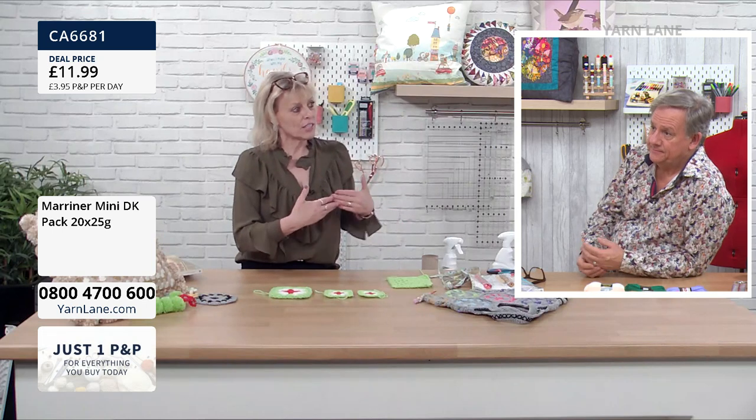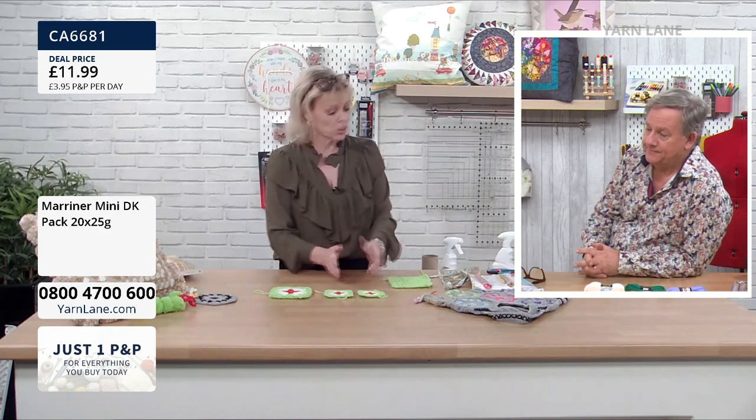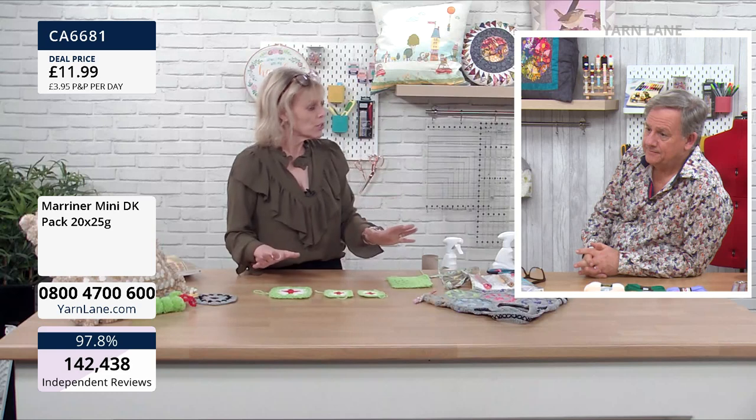Obviously, if it's something that you wear and you're following a pattern, you need to follow the swatch and the hook size. Of course. So you do yourself a little swatch, you measure it. If it's bigger, then you go down. If it's smaller, then you go up. So that's all there is to it.